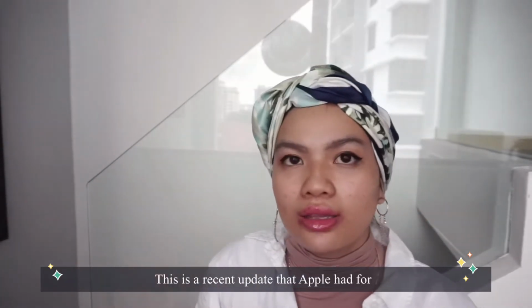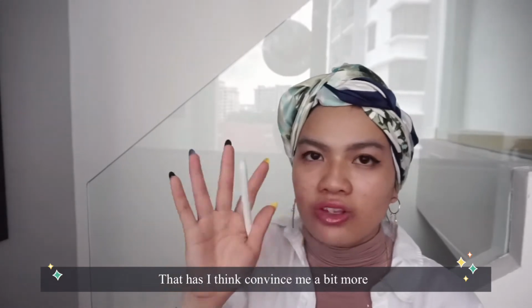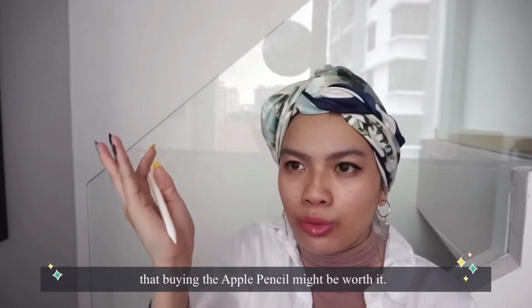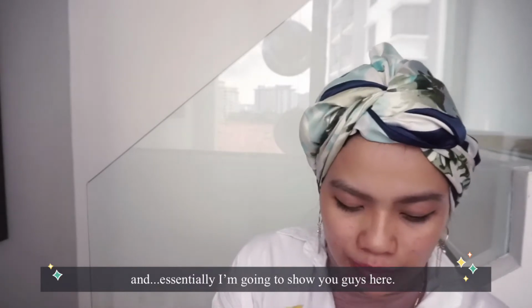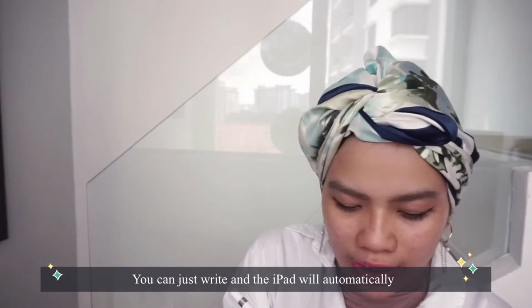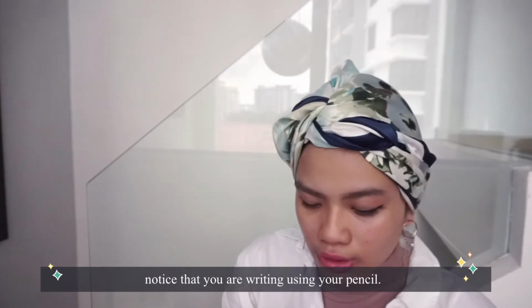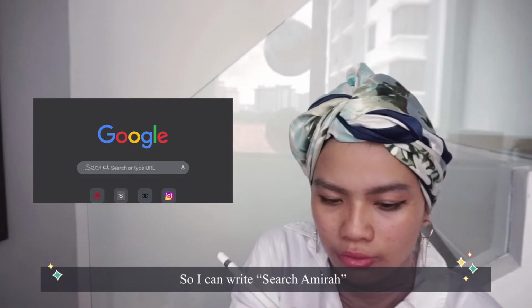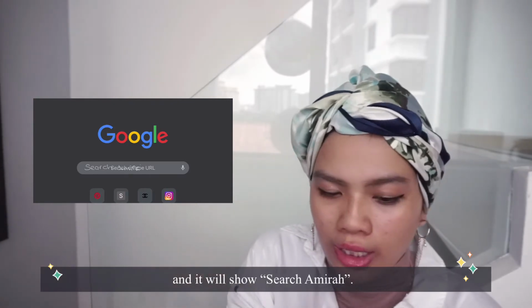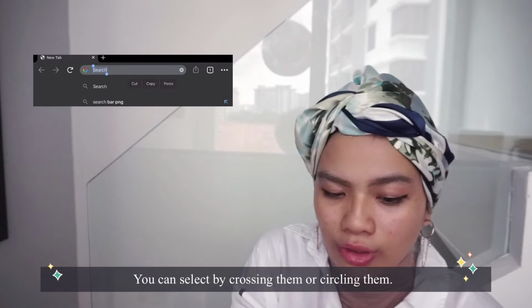So this is a recent update that Apple had for its pencil in the new iPadOS, and that has, I think, convinced me a bit more that buying the Apple Pencil might be worth it. The feature that I'm talking about is basically the writing-to-text feature that Apple now has with its pencil. Essentially I'm going to show you guys here. You can just write, and the iPad will automatically notice that you're writing using your pencil, and it will transfer it into text. So I can write search Amira, for example, and it will show search Amira. And you can cross things out, you can move, you can select things by crossing them or by circling them.